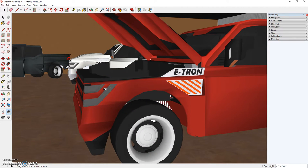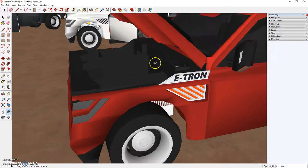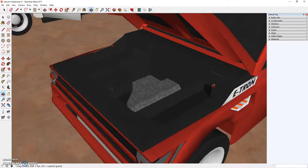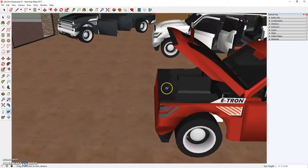It's available in a couple of different trim levels. I haven't quite worked out all the trim levels it'll be available with, but it's got this nice big trunk up front.